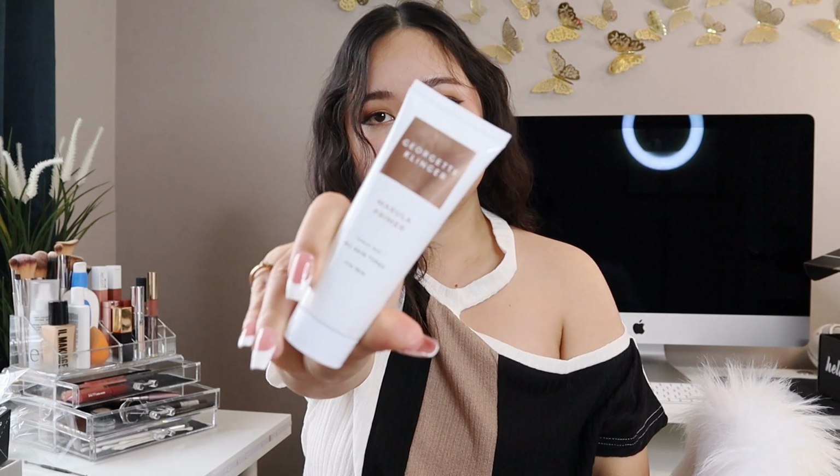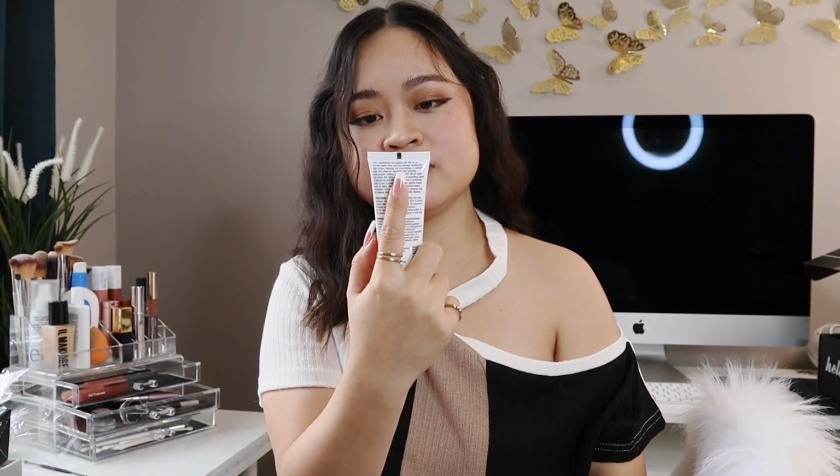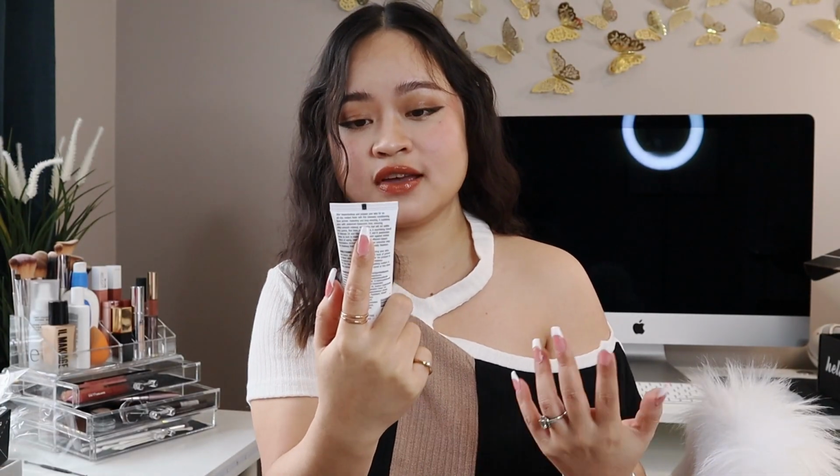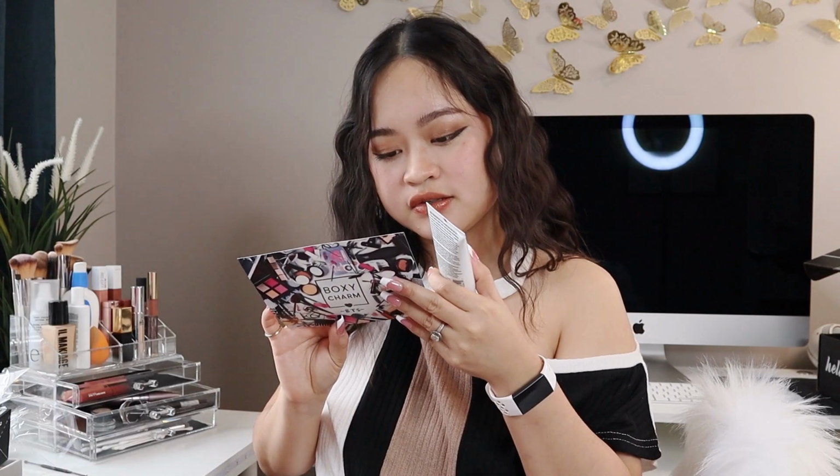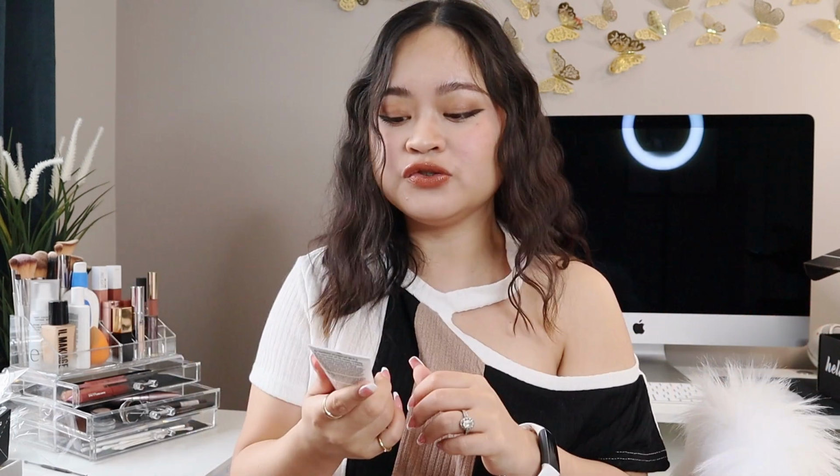Yeah, so next we have the primer from, I don't know what brand is it, George Cleanser, I don't know what to say. This brand costs $32. I don't use primer before, but I believe if you want to have a really nice looking makeup look, you should have primer because it makes your skin look smoother.